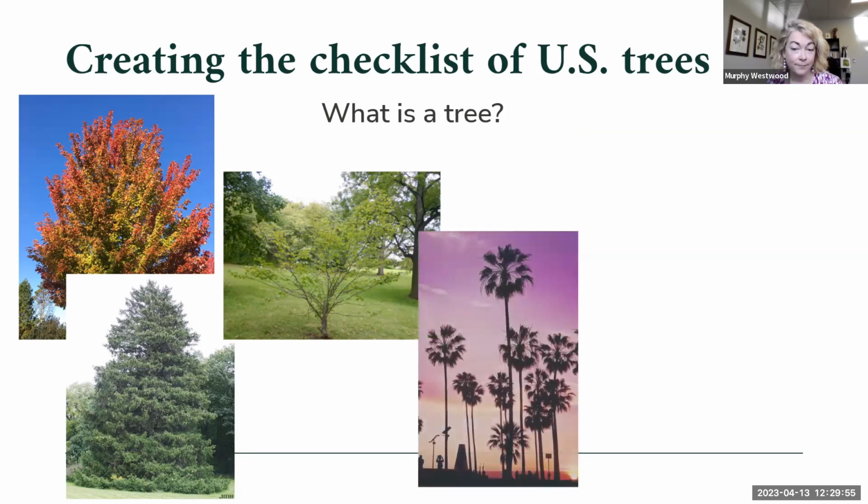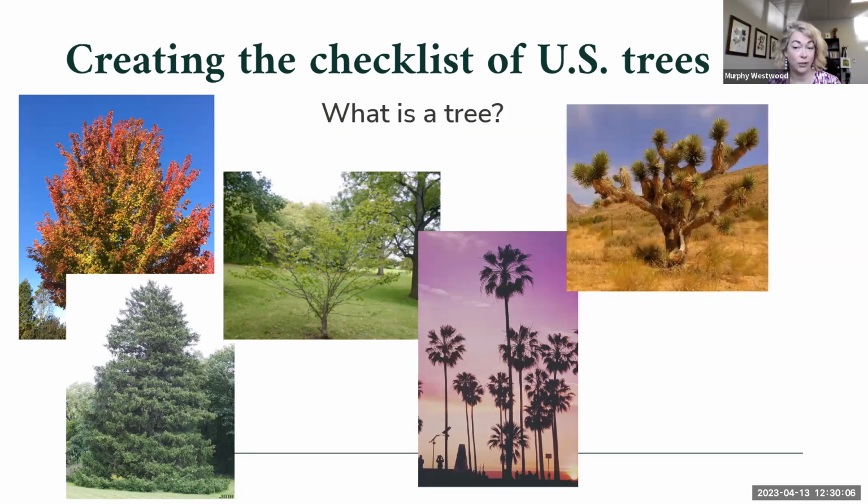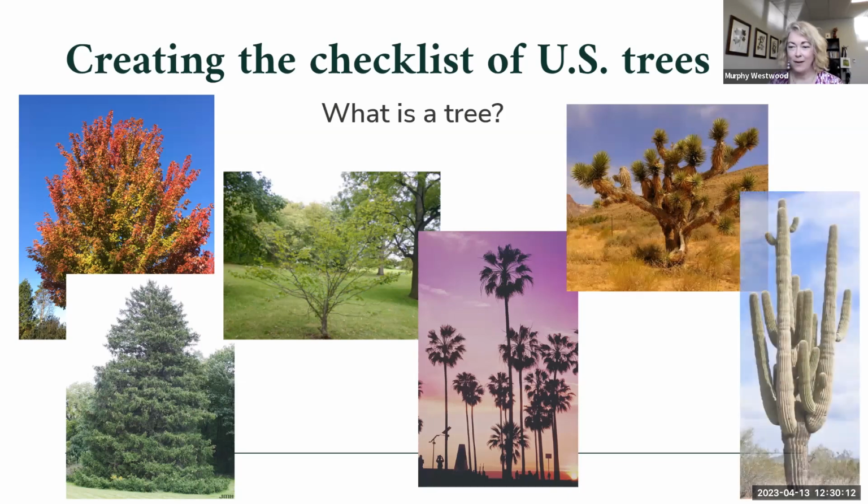What about a palm tree? It's very tree-like, but palms are monocots. They don't actually make technical wood. So is that a tree? What about a Joshua tree? It has the name tree, I mean, it's in its name, but is that really a tree? What about the saguaro cactus? Kind of tree-like, but it's a cactus. Is that a tree? So I think you can see that actually creating a checklist of trees has a whole lot of nuance to it.